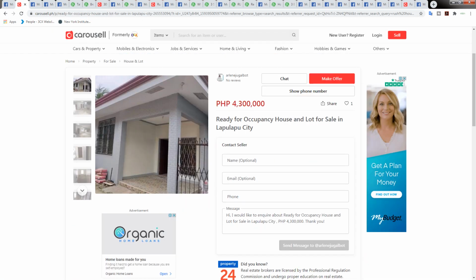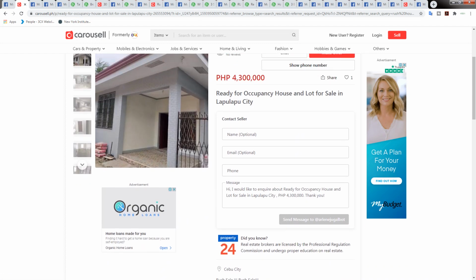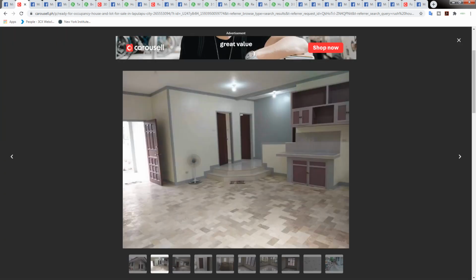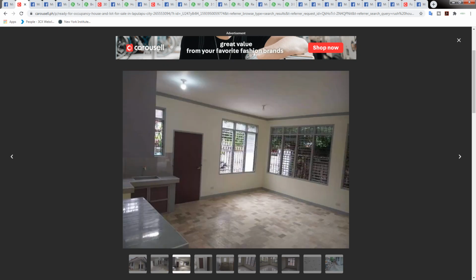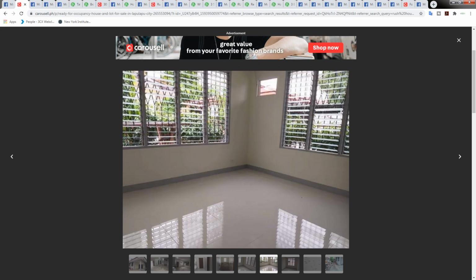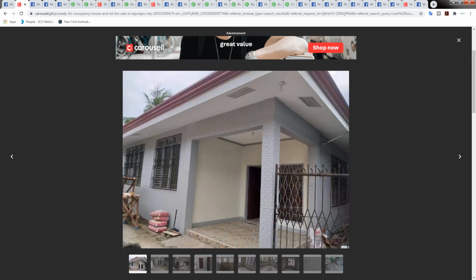The next one is in Lapu City, very, very close to Cebu City, and is priced at 4.3 million peso. So let's have a quick look at this. It says it's a rush sale. It's a lot area of 200 square meters and a floor area of 100 square meters. Let's have a look at the house. It's a nice looking home and a reasonable price at 4.3 million peso. Very reasonable. And that's the home for 4.3 mil.